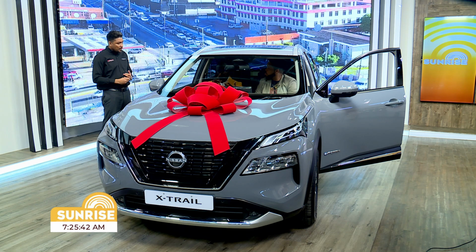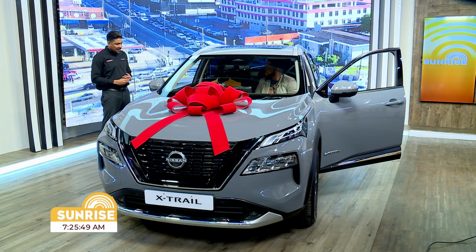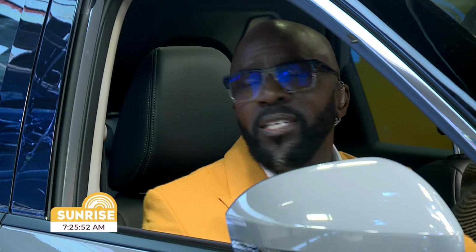Hybrid, so it uses fuel and electric power at the same time, but you don't have to plug it in. You don't have to plug it in. Wow. So is Jamaica ready? Jamaica, are you ready for this car?